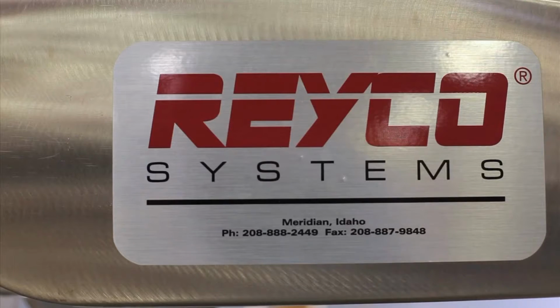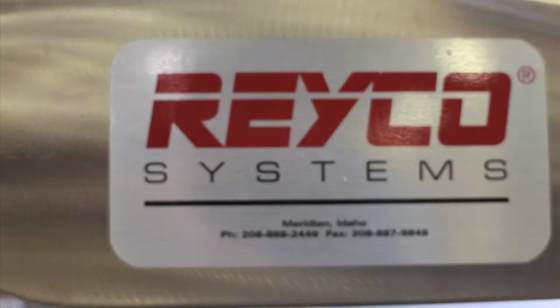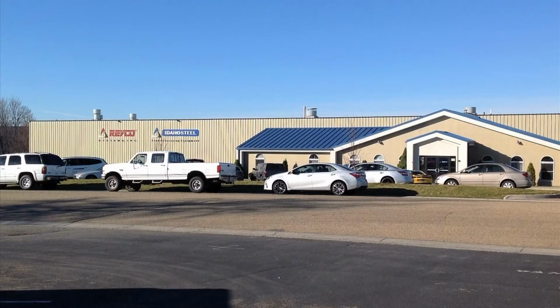Founded in 1975, Rayco Systems is a leading Idaho company that designs and manufactures innovative food production equipment. Since their humble beginnings, Rayco has become a premier supplier of the processed potato and French fry industry. A key line of their products includes equipment for removing surface liquids, including oil from fried products.